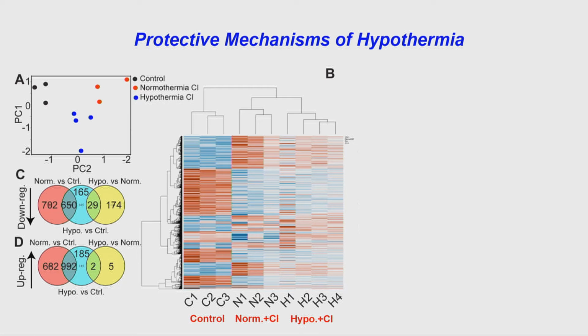And what you see is one is that normothermic implants, they look quite different, right? So there is a lot of gene changes happening between controls and normothermic. Hypothermia, on the other hand, seems like it's pretty white, right? So it's kind of suppressing everything, which is what we expect it to do. Hypothermia essentially suppresses metabolic activity and things like that. So it's kind of suppressing a lot of these different things.